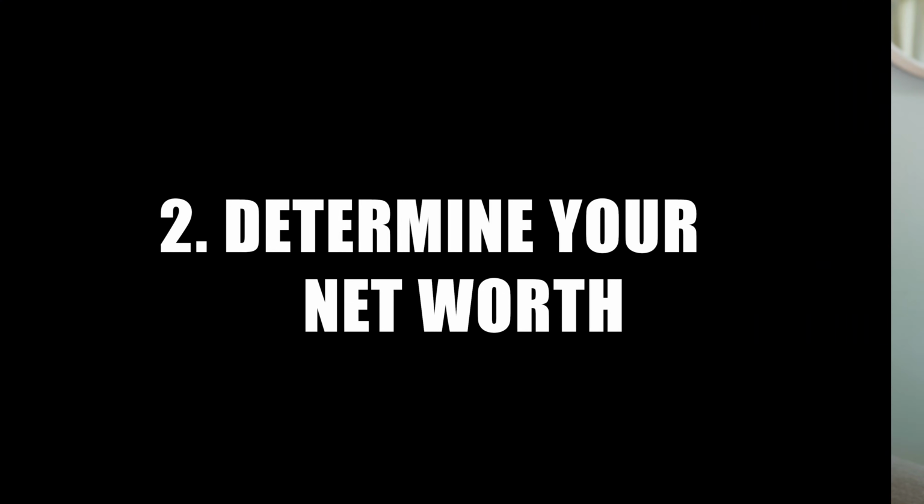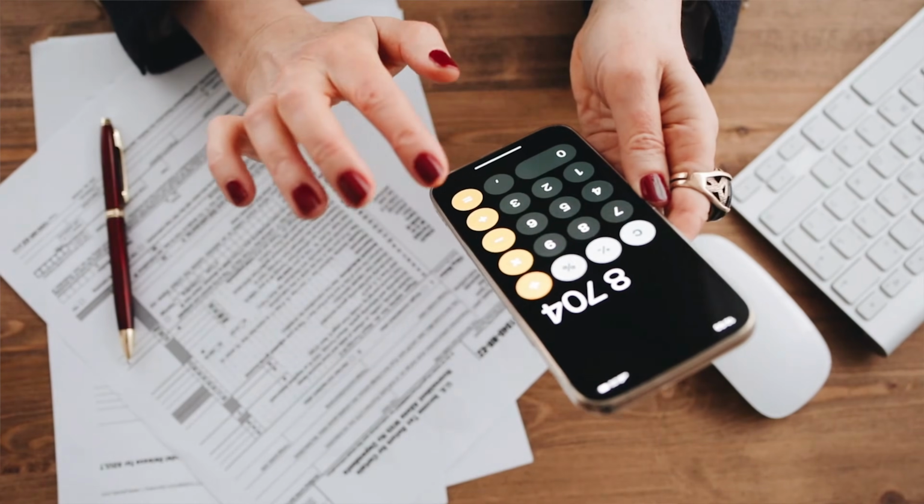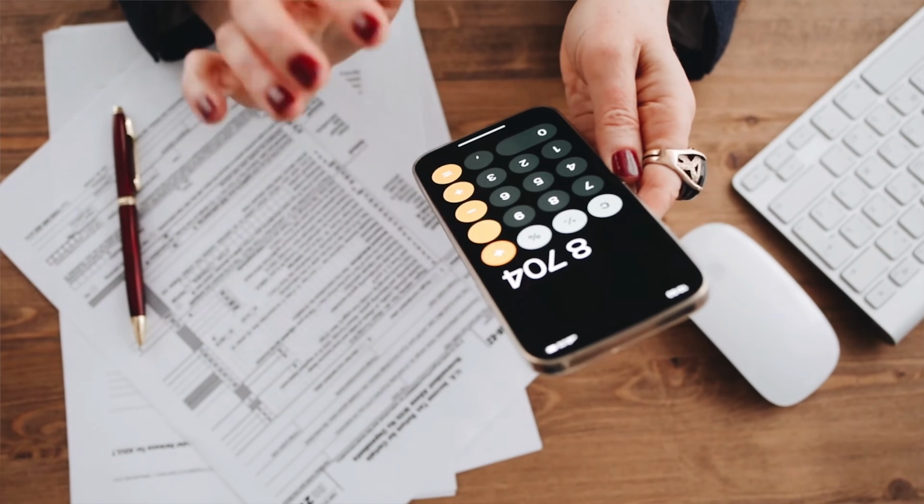With that said, let's get to the second step. Determine your net worth. We can do this by asking ourselves one question.